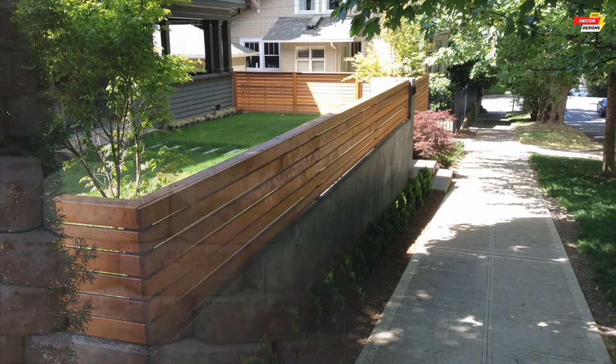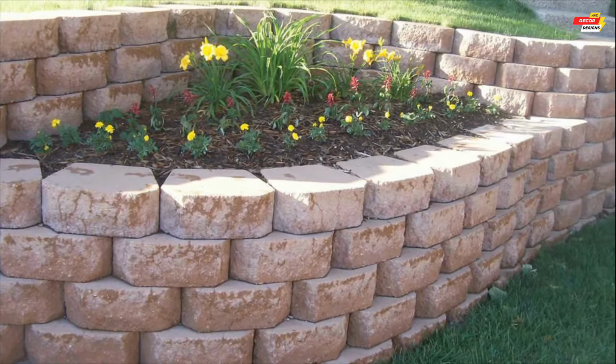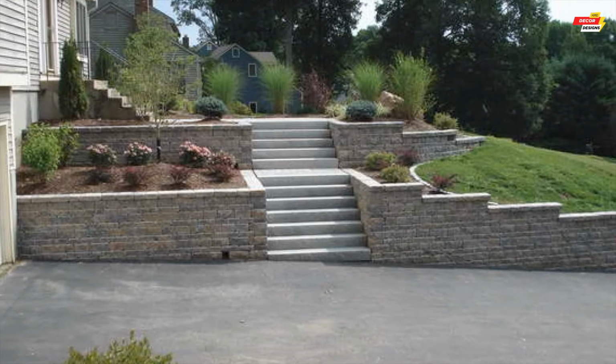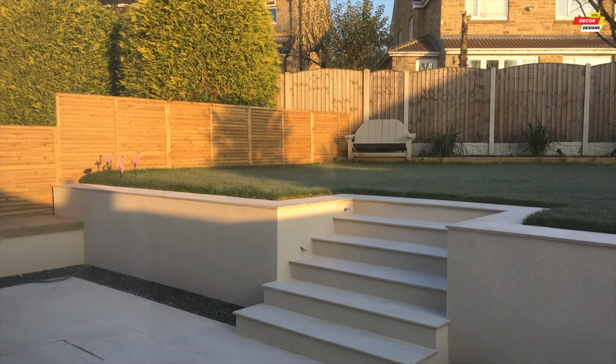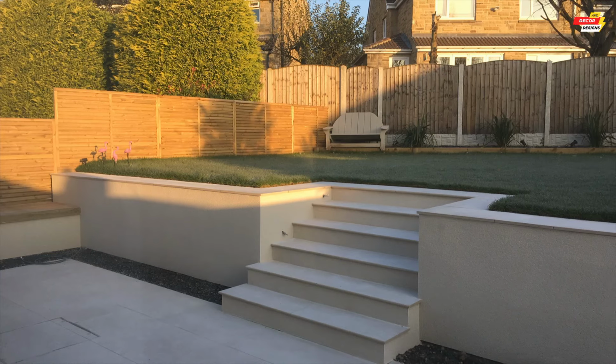Thirdly, modern retaining walls contribute significantly to improved water drainage. They can be designed to redirect natural water flow, preventing pooling and runoff that can cause damage. Integrated drainage systems within the wall itself ensure water is managed effectively, maintaining the health of your soil and plants.